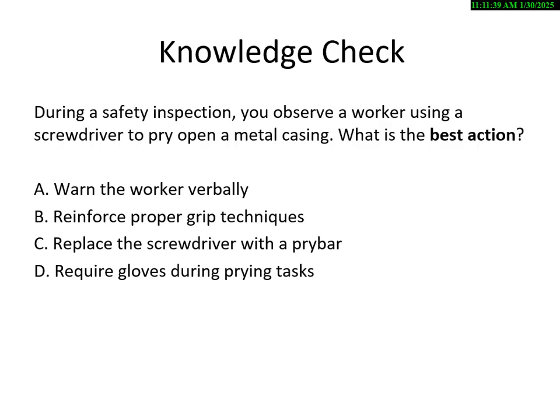During a safety inspection, you observe a worker using a screwdriver to pry open a metal case. Think of a big metal box, a screwdriver. What's the best action? A, warn the worker verbally. B, reinforce proper grip techniques. C, replace the screwdriver with a pry bar. D, require gloves during a prying task. Okay, this is a tough question because they're all kind of good. But the answer is replace the screwdriver with a pry bar. Remember, we're not going to use the screwdriver. We're going to stop and get the right tool for the equipment. Then talk about coaching the worker not to do this again.